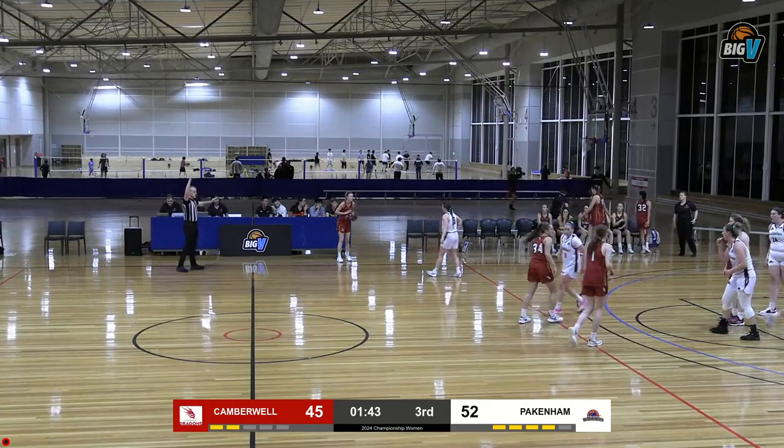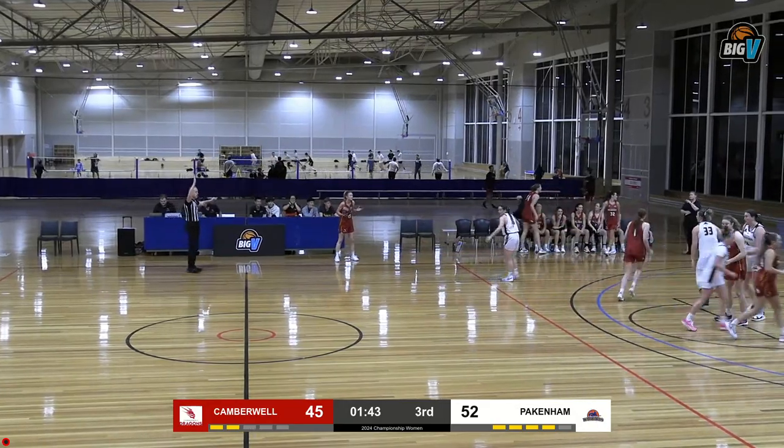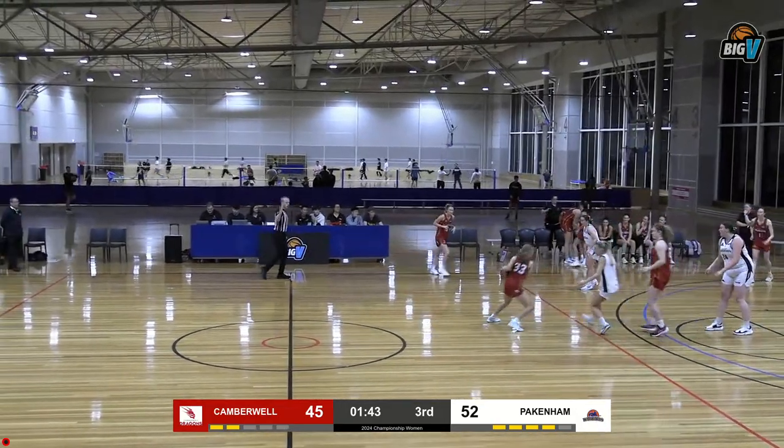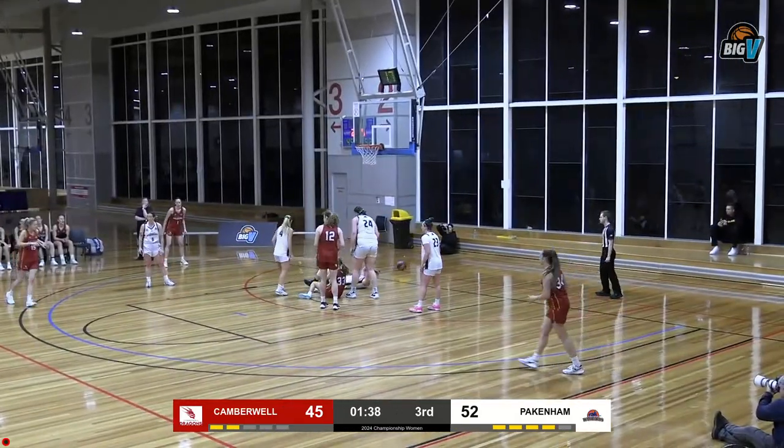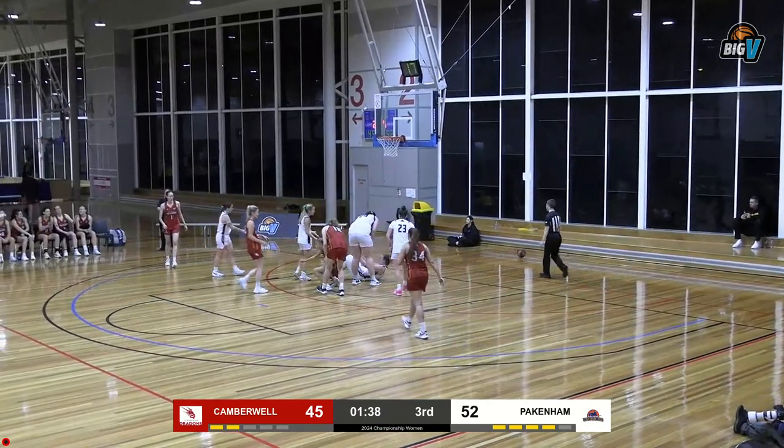A couple subs in for both teams here, looking to change lineups with 1 minute 40 left to play. Patton hauled that high on ball. Patton rejects it, goes all the way. Blocking foul on Meyer.